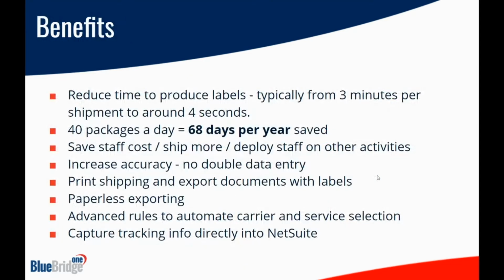Just very briefly, in terms of the benefits, probably the key benefit is the time you can save if you're not having to manually enter data into a shipper's system that you already have in NetSuite, whether that's literally typing it into a portal or copying and pasting data saved from an item fulfillment record. So fairly significant time savings to be had there. And there's a scenario we've put up there just to illustrate that.